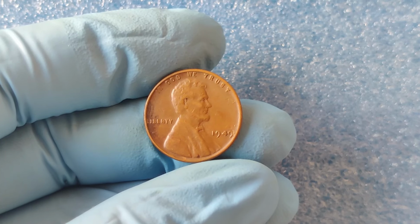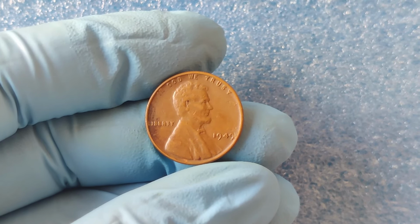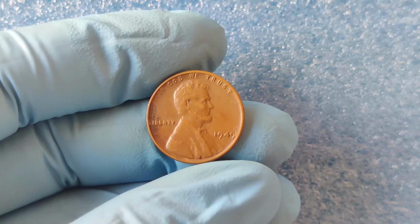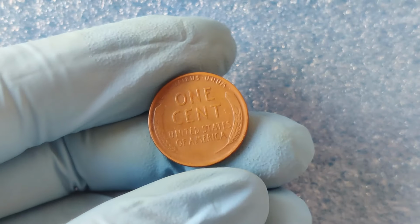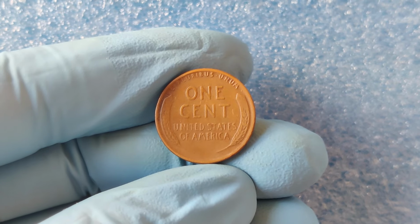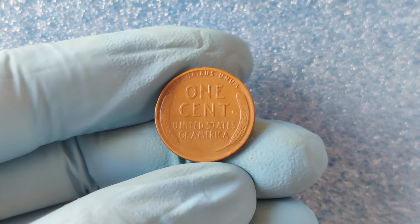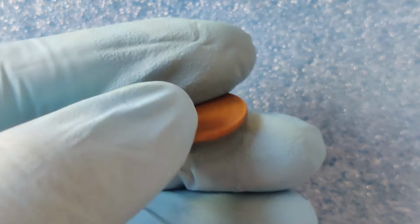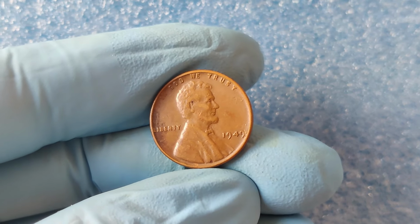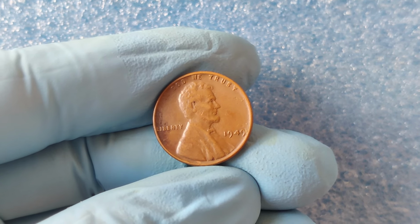The 1949 S penny is especially rare in high grades, and collectors will pay top dollar for well-preserved examples. For instance, a 1949 S penny that has been graded as MS67RD by a professional grading service can fetch an impressive price at auction. In fact, one of these coins recently sold for $58,200, making it one of the highest-priced 1949 Lincoln cents out there.